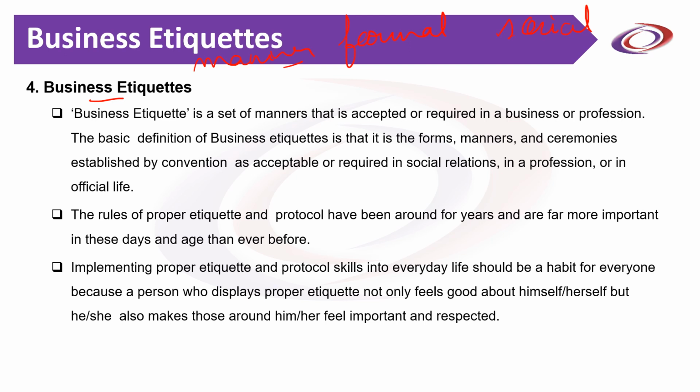Now, business etiquettes refer to the set of manners that are acceptable or required in a business or profession. The persons that are involved in the business expect others to behave in a certain manner. So the basic definition is that it is the forms, manners and ceremonies that are established by convention as acceptable or required in social relations, profession or in official life.